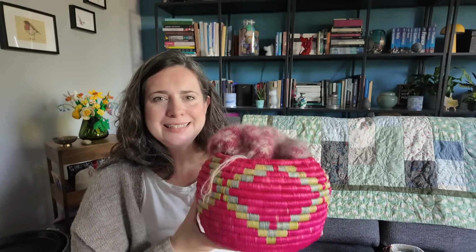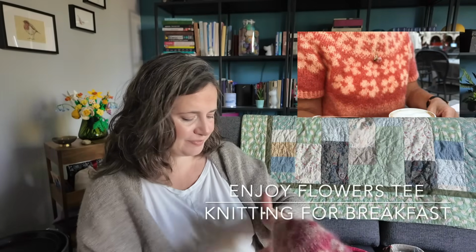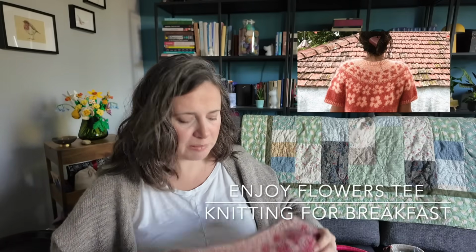Okay, my next thing to show you is a WIP. I've got this knitting basket. It's not a knitting basket. To me, anything like this is a knitting basket. But this lives on the floor next to where I sit here, and it's usually got the current project that I'm working on in. And this is a test knit for Knitting for Breakfast. I think I showed it to you in the last episode. Where is this going? There we go. How gorgeous is this? I'll show this to you a bit better.